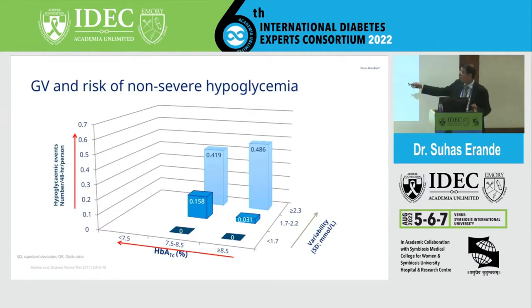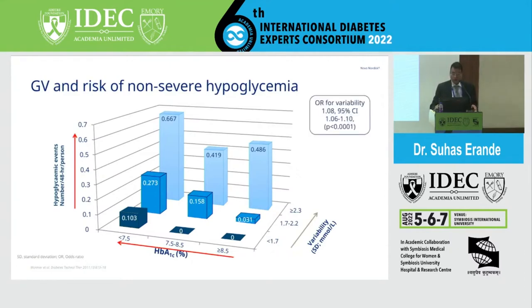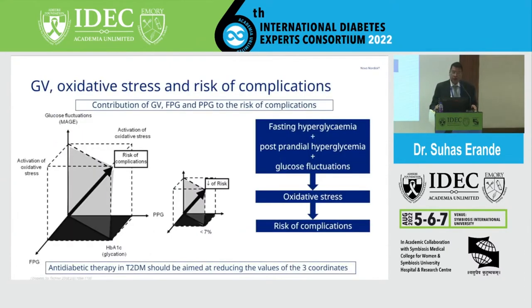But with a higher GV, the risk goes on increasing, and with a tighter HbA1c, 7.5 or less, naturally the risk of hypo is more. And with higher GV again, you will have a higher risk of getting non-severe hypoglycemias. So this we have to keep in mind.